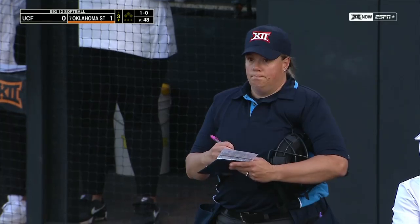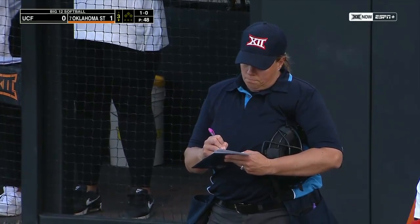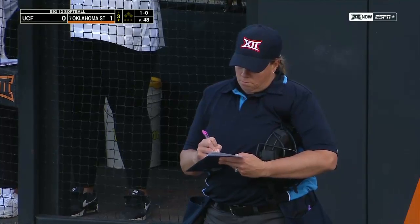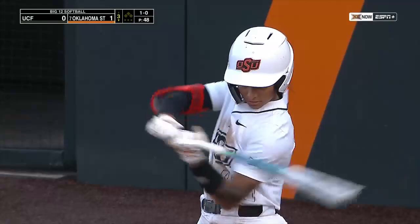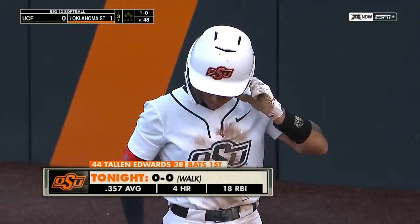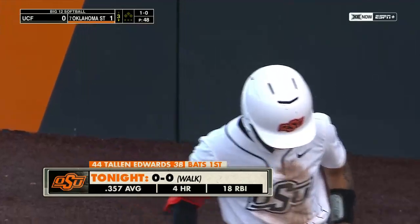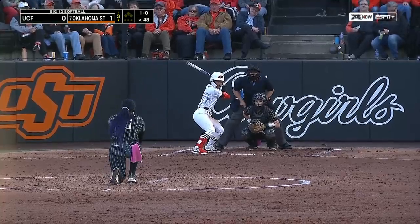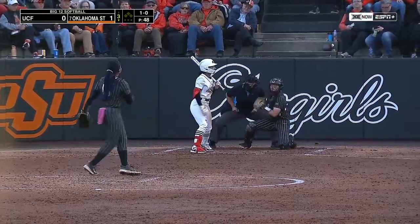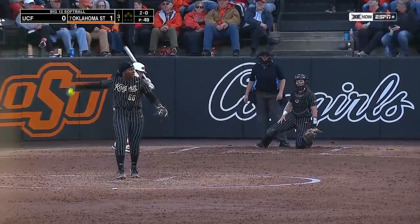Yeah, coming through the order the second time, I'm interested to see how Coach Ball Malone and Sarah Willis are going to mix up the pitching sequences and how she uses her off-speed, because that first time through the lineup, we saw her heavily using that off-speed pitch. So curious to see how she goes moving forward and if she continues to use that pitch. It's been pretty effective so far, only holding the Oklahoma State team to one run. So Edwards, .357, 4 home runs, 18 RBIs. Willis looks in, one ball, no strikes, outside, 2-0.